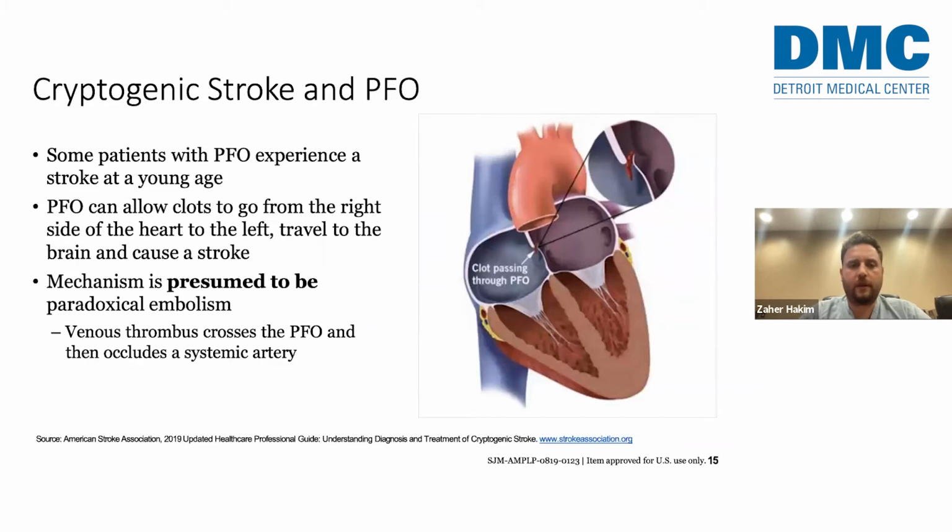So the relationship between cryptogenic stroke and PFO, like we said, is that the PFO can allow clots to go from the right side of the heart through this channel to the left side of the heart, and then go to the systemic circulation and then to the brain. The mechanism is paradoxical embolism: an embolus jumps from the right to the left, from the venous system to the arterial system. And like we said, the venous clots cross the PFO and then occlude one of the systemic arteries.